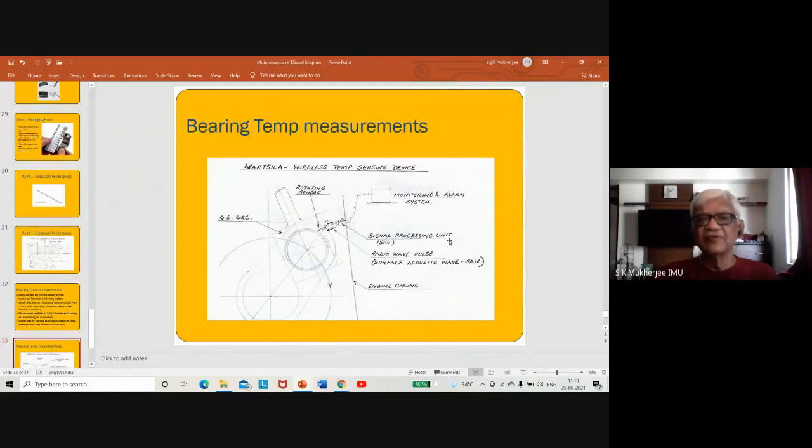This is a signal processing unit, SPU, and this is a radio wave pulse, which is called a surface acoustic wave, SAW. So this transmitter transmits the signal of its frequency of that particular component which is moving, and this is ultimately sent to a monitoring and alarm system. So if there is a change in the frequency of vibration of this component, it is transmitted directly to the monitoring and alarm system. So this is how it is fitted in some of the engines.